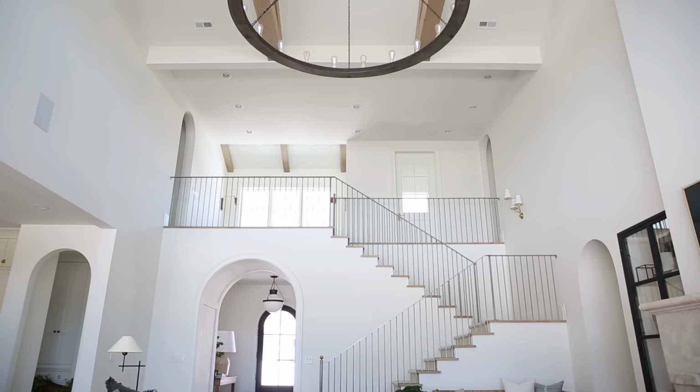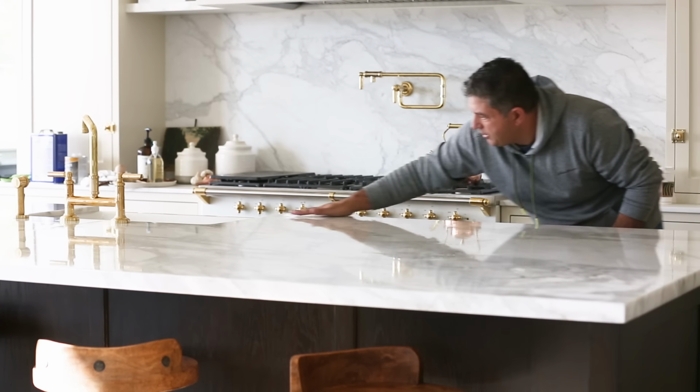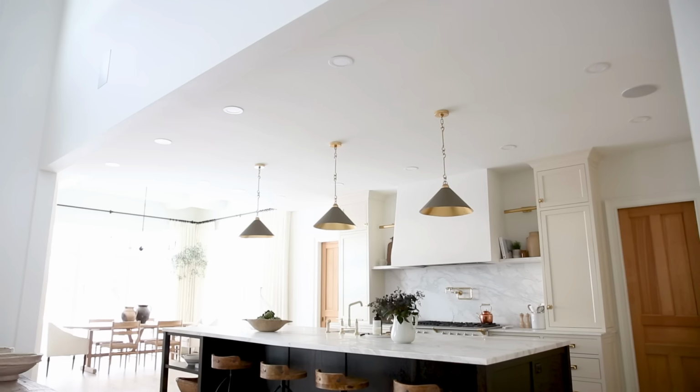The next item on my wish list was marble countertops. There was pretty much no convincing me. Sid could have tried to say, we need something more durable, and I would not have listened because I just love the look of real marble.